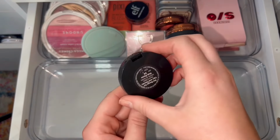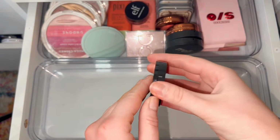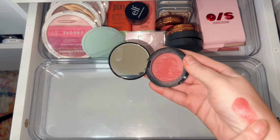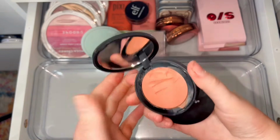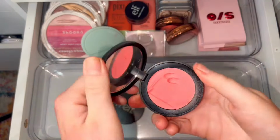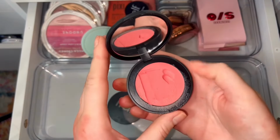I have this Bobbi Brown Hot Rouge for lips and cheeks in the shade Pink Flame. Beautiful formula. I don't think I need it. I have these 2 from Melt. We have the shade Sandy Cheeks. Yep, Sandy Cheeks. And Pink Sand. Sorry.